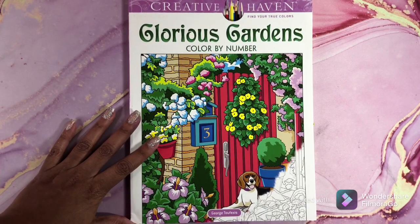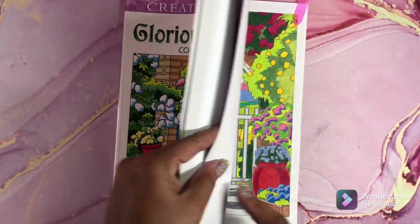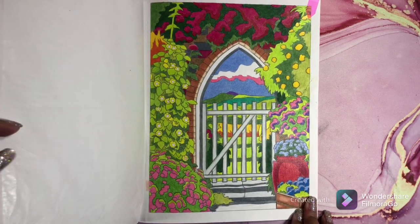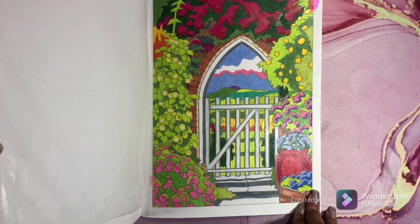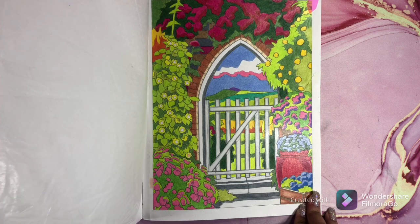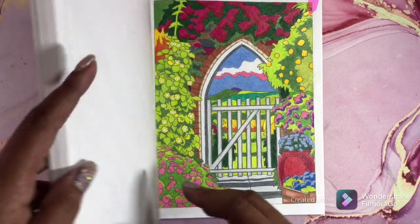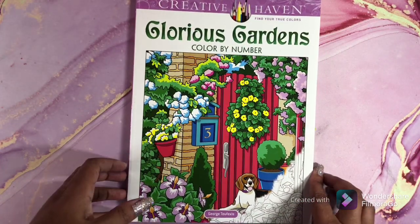My next book is a color by number, which I love, Creative Haven Color by Number. This is Glorious Gardens. I did complete a page in this book, which is this page. I'm really happy with how it came out. It was fun. It took a few days because it's very detailed, but this was very fun. Creative Haven has really nice color by number books.